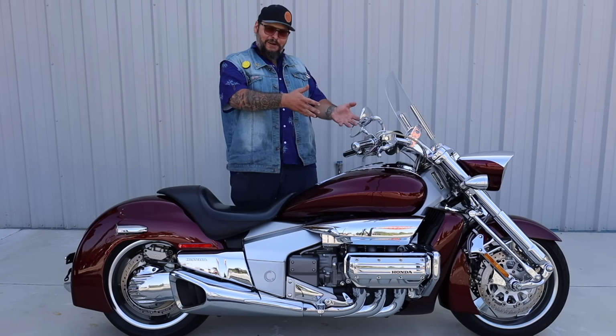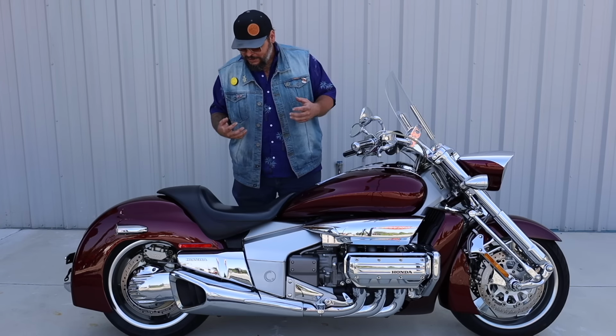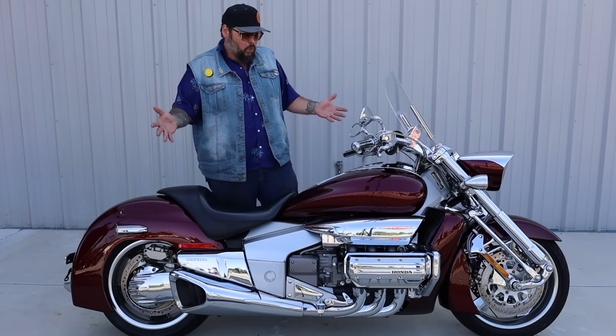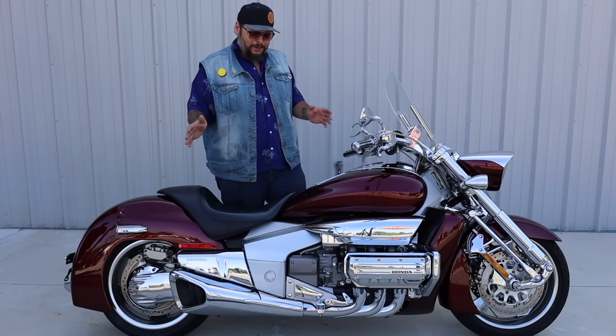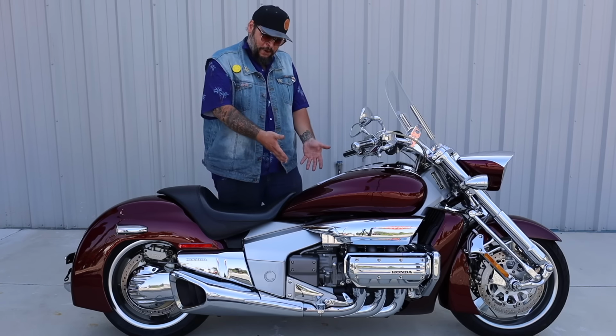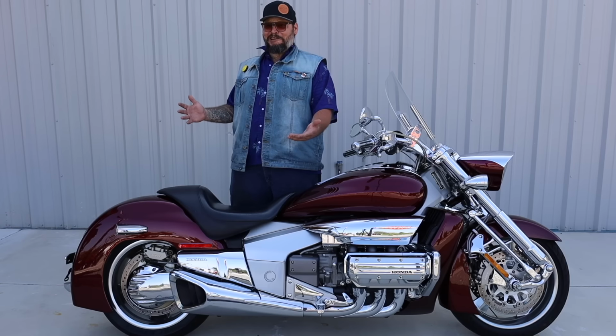Everything from the Springer-esque front end with the wheel behind the pivot point to the exhaust, everything on this bike is a one-off. It doesn't share almost any single part with a Gold Wing, besides, I'm sure, just a few engine components. And what's even wilder about this bike is it just showed up as a trade-in at Bert's Barracuda.